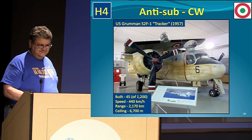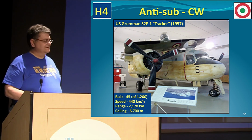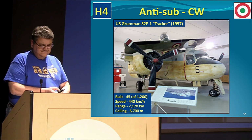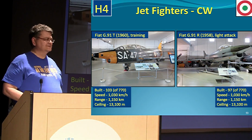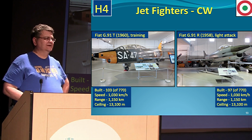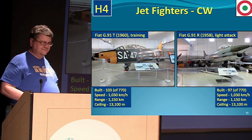Now we're getting into American, the Grumman Tracker. I guess they use them on aircraft carriers. And they built 45 of them, which is quite a few out of 1,200 that were built overall. They were for anti-submarine warfare. I'm sure you would get a lot of submarines around there, Russians coming in through Turkey into the Mediterranean.